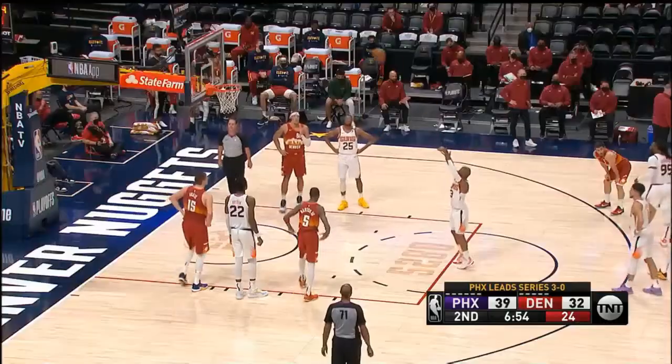So here's Chris Paul. He has been terrific in every way.